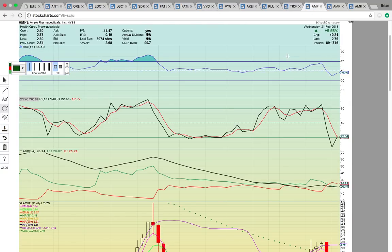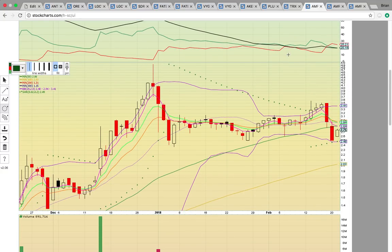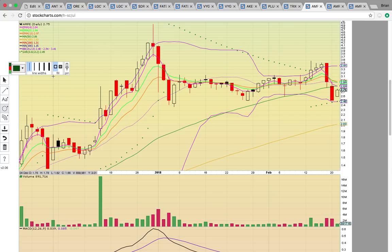Okay, now look at AMPE. This stock had a nice bounce today, but it's still in a downtrend. As you can see here, it was in this channel, and it broke down out of the channel. Yeah, so it had a breakout. It was trading in the sideways channel. It broke out, and then bam, they pulled.